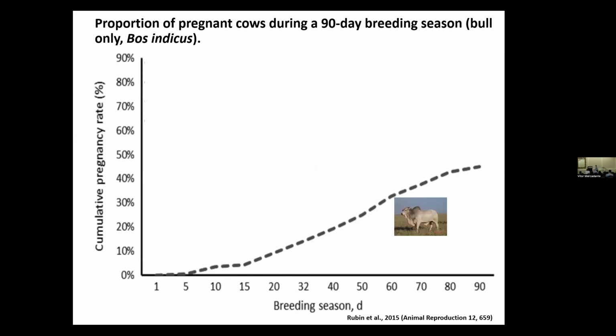All right, now let's talk about the Bos indicus. That was a crossbred. With Bos indicus, the situation is worse because a large proportion of those cows at the beginning of the breeding season will not be cycling. In the study that is published, with just natural breeding and no synchronization, by the end of a 90-day breeding season, all we had was 40% of the cows pregnant.